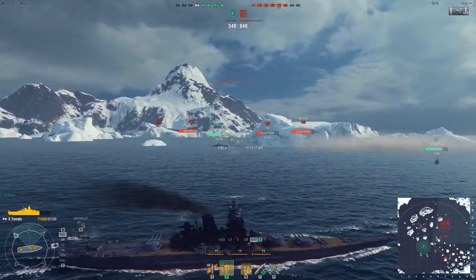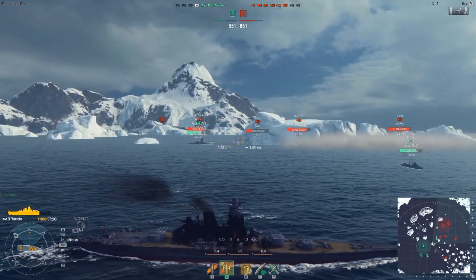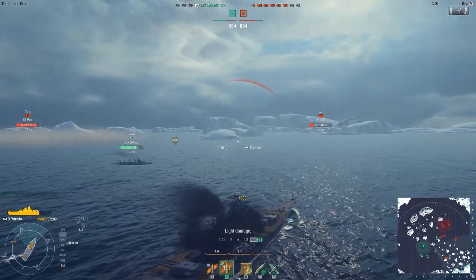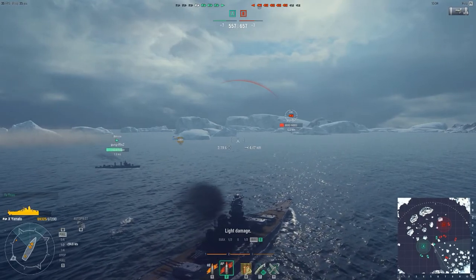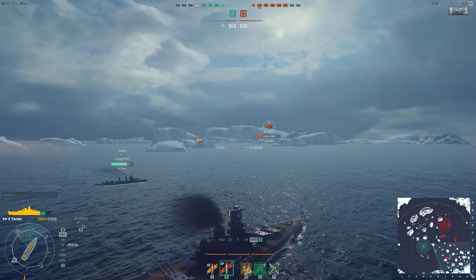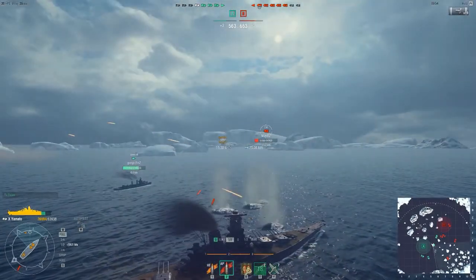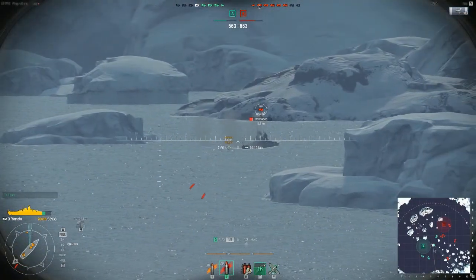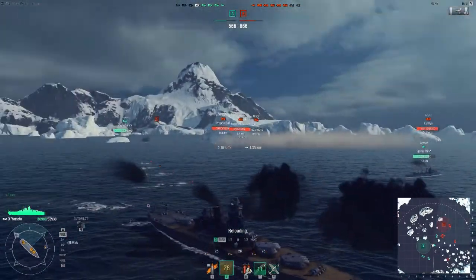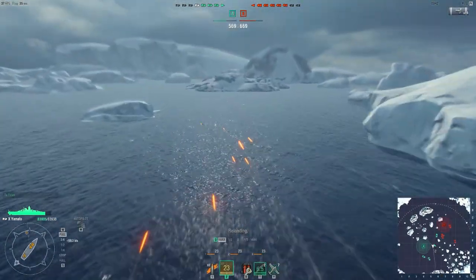They're focusing me really hard. This Tempest is gonna come around the corner. I guarantee he's gonna drop torpedoes. And this Zao is gonna... We gotta get rid of the Zao. Let's repair up. Oh my gosh, that Kagero's right behind me. That's not good. Keeping note of that. He disappeared. No, Kagero, don't do this!